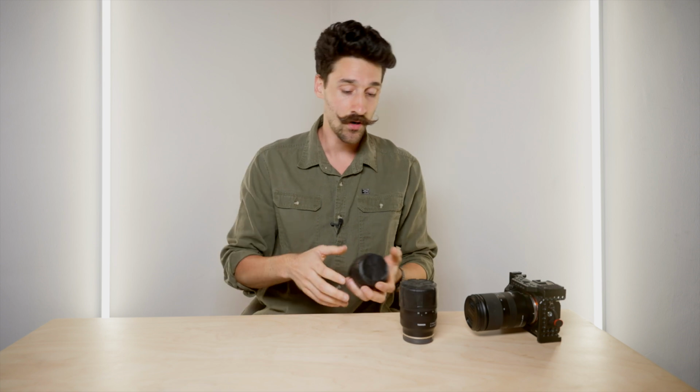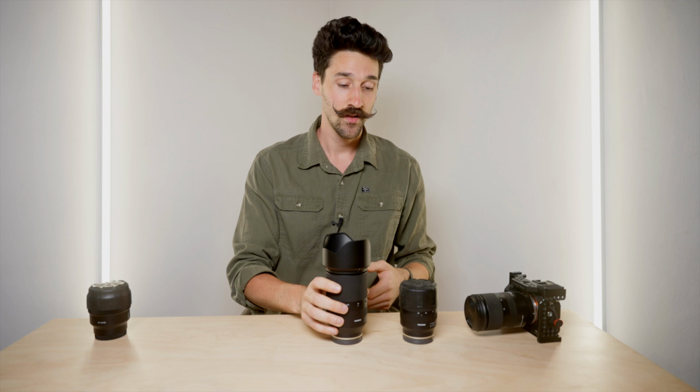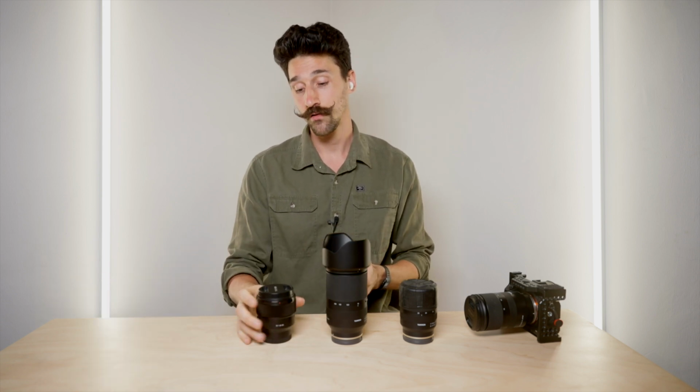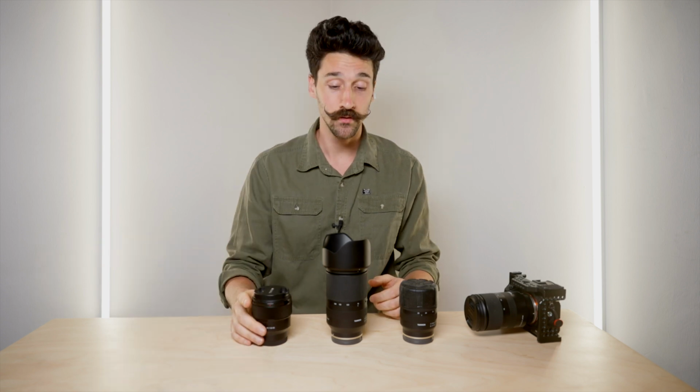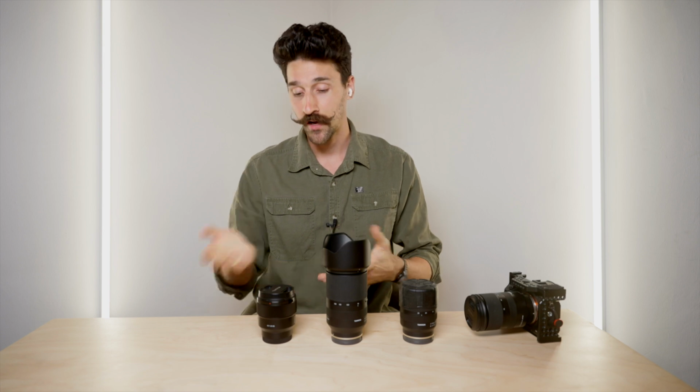So my main lenses, I went full on Tamron because I got Sony cameras, and so I've got the 28 to 75 f2.8, the 17 to 28 f2.8 Tamron, 70 to 180 f2.8 Tamron, the Sony 85mm f1.8 for my interviews. I also have the 55mm, I don't have it here.